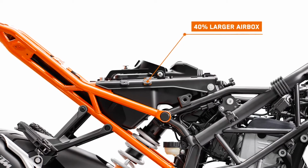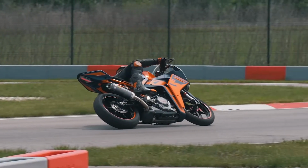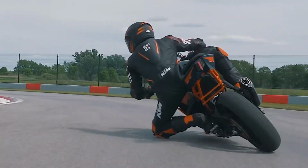And by adding ambient sensors, it's more accurate too. By doing so, we've increased the torque output of the engine, but we've also changed the torque curve itself. This has improved the rideability and the engine characteristic all round.